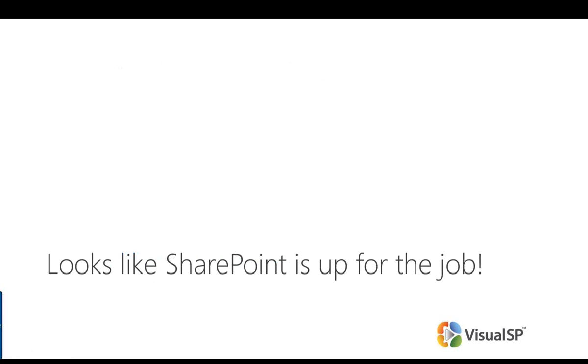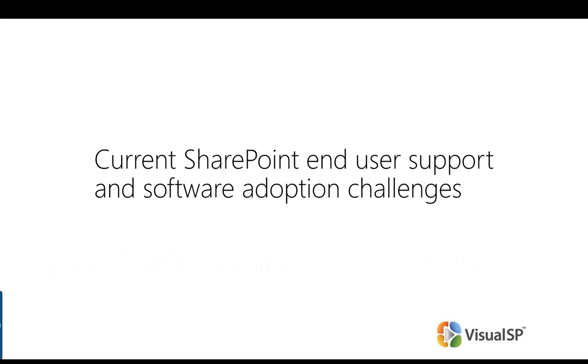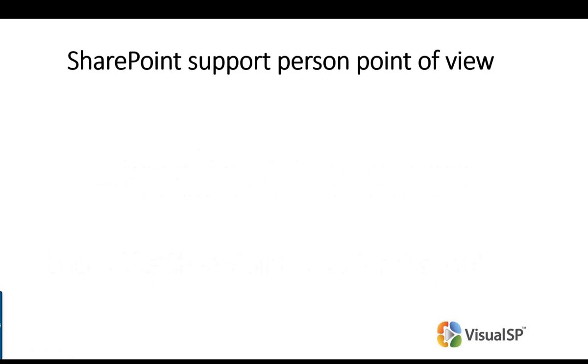So now, having said that, what are the current user support and software adoption challenges for the support people and also for the end users? That's what we've got to look at. From the support person's point of view, here's what they usually say from what we hear. Users ask the same questions again and again. It's like I'm answering the exact same thing every time. How do I create a new contact in this contact list? Or, I'm not seeing my list on my quick launch. How do I put it over there?